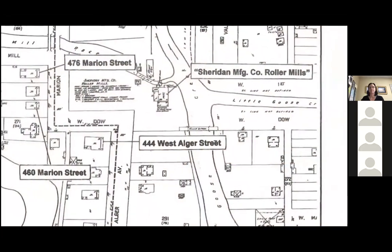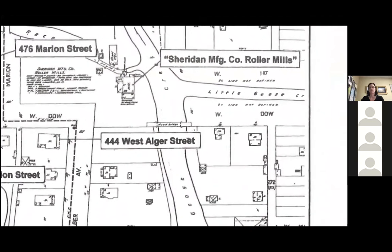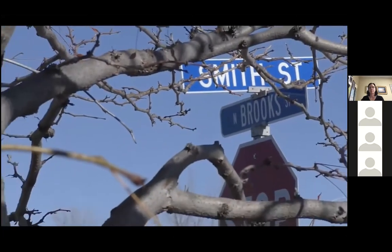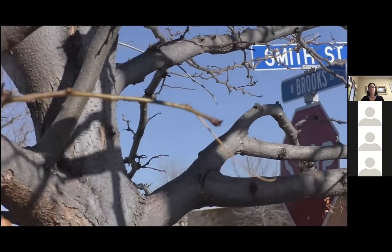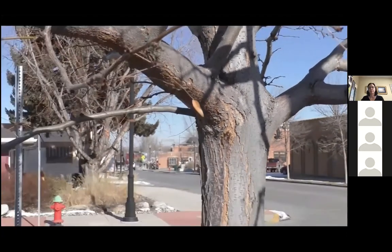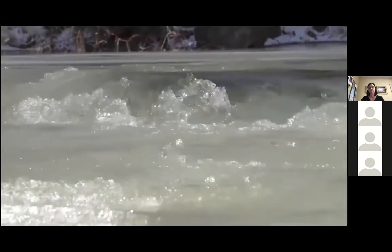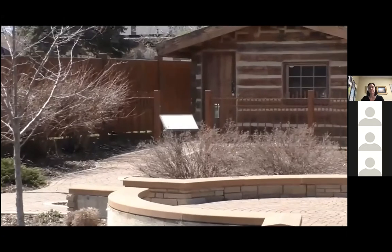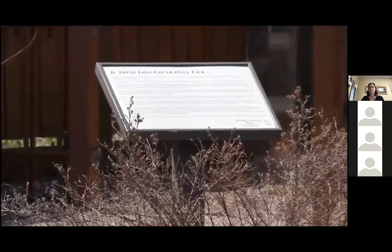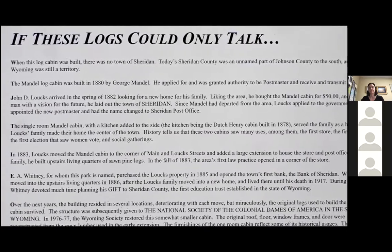He originally chose the spot for the cabin at the original confluence of Big and Little Goose Creeks, the area where we just walked on Brook Street. The site Mandel chose probably had to do with being close to a water resource for daily living needs. The cabin has been owned by the founder of Sheridan, John Laux, and we just learned about Edward Whitney purchasing it for the Bank of Sheridan.